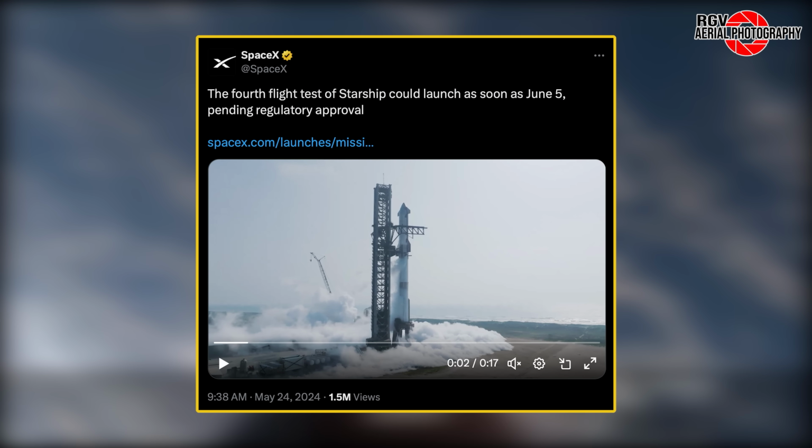June 5th is now being targeted for the launch of IFT-4 after the SpaceX website was updated with launch summaries and timelines.